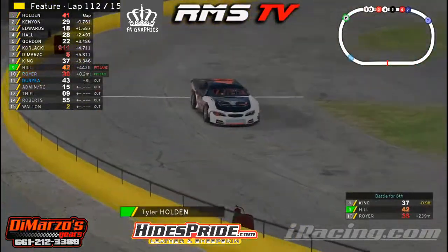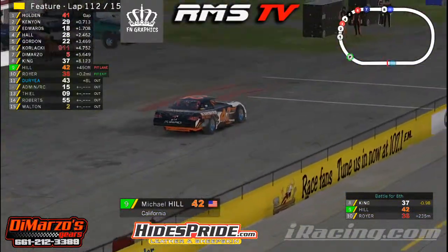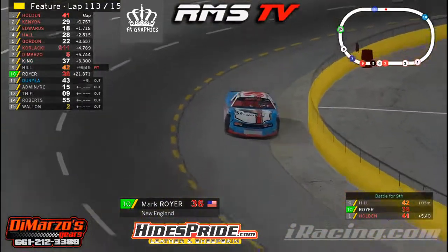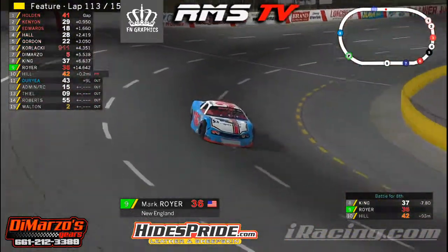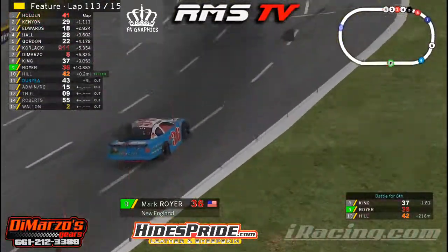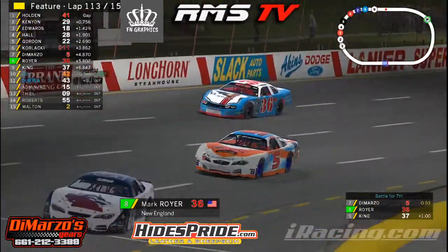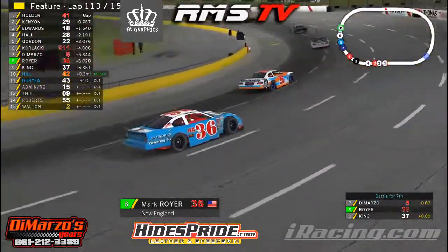See Michael Hill's on pit road. Bit of damage on that 42 car. Royer's on his way out. Royer is the last car on the lead lap. Boy, he's back there once again, and he's going to have to fight to get back up front once again. And boy, I tell you, he's seriously running out of time, because you don't want to let this thing go down too far, because it does take some time to work your way through that field. Mark Royer definitely has his work cut out for him.